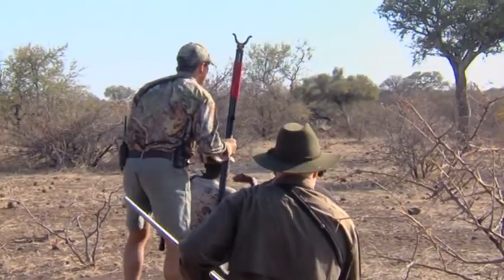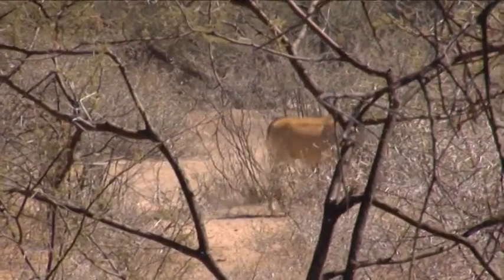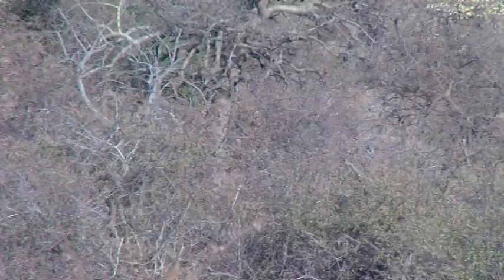Willie is of the opinion that we're getting close. We have spooked the zebra a little bit. They've run now. I don't think the eland knew what was going on. He just knew that there was something happening over here. We just stand there and wait a few minutes, let everything calm down. And then we get back on the track again.